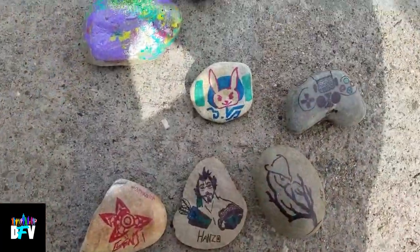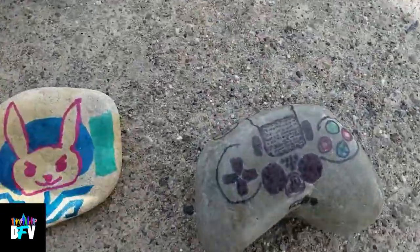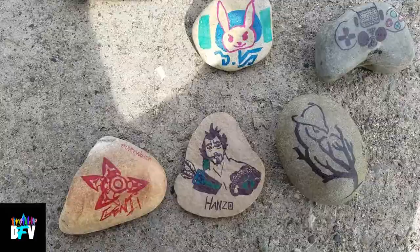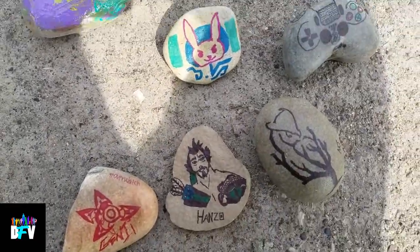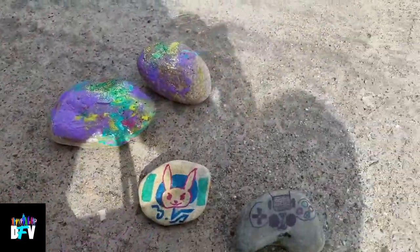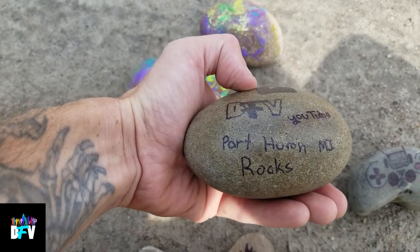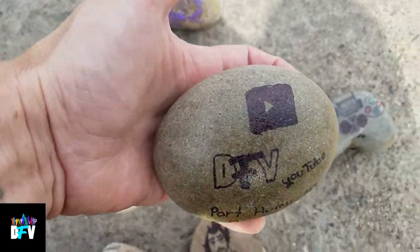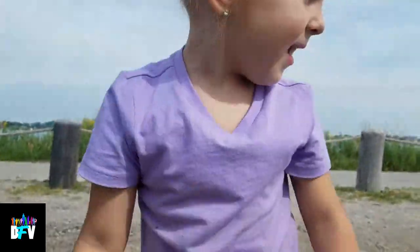So here are our finished rocks. We have Blake's, Orion's, Mason's, Al's, Mike's, and Gracie's. Good. All right, so now we take these out and we're going to look for rocks, and we are going to hide these ones and leave them behind for other people to find. On the back of them, we have Poirier, Michigan rocks, so people will find that and see what to do. We also have dysfunctional family values and YouTube and our play button. All right, let's do this. You ready? Yeah.